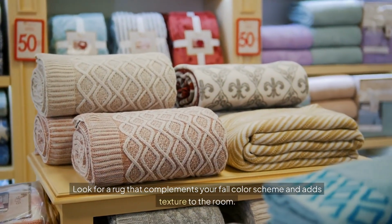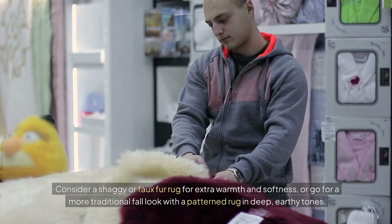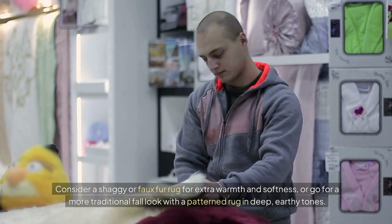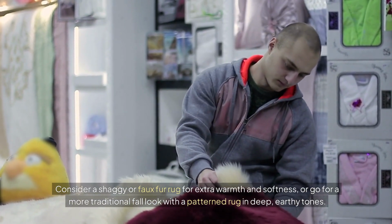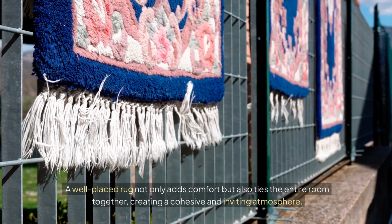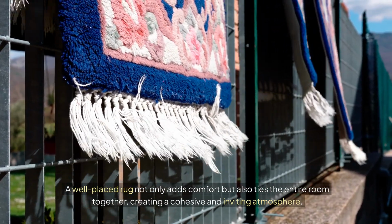Look for a rug that complements your fall color scheme and adds texture to the room. Consider a shaggy or faux fur rug for extra warmth and softness. Or go for a more traditional fall look with a patterned rug in deep, earthy tones. A well-placed rug not only adds comfort, but also ties the entire room together, creating a cohesive and inviting atmosphere.